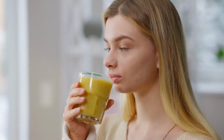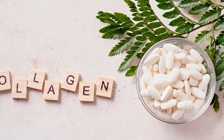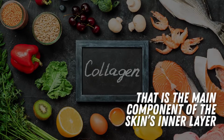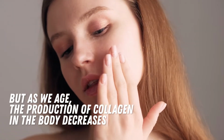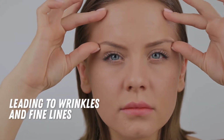The main feature of this drink is that it helps boost your body's collagen production. So let's discuss, what is collagen and why is it so important in skin health? Collagen is a kind of protein that is the main component of the skin's inner layer. Its main function is to keep the skin's strength and elasticity, but as we age, the production of collagen in the body decreases. Also, prolonged exposure to the harmful rays of the sun causes the collagen to break down. All of this contributes to the skin's loss of elasticity, leading to wrinkles and fine lines.